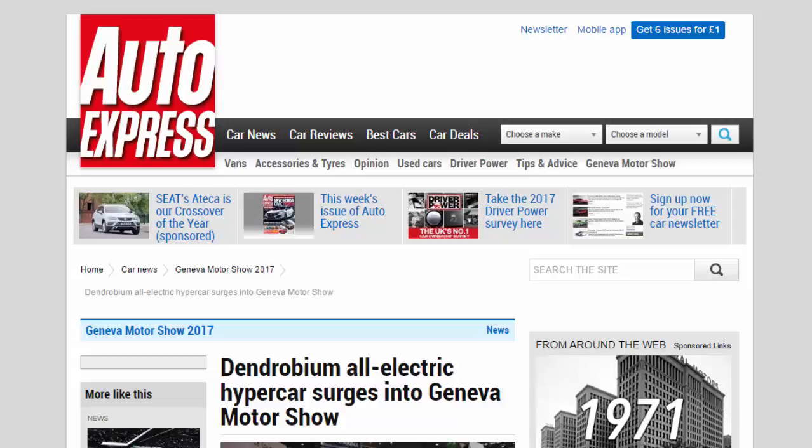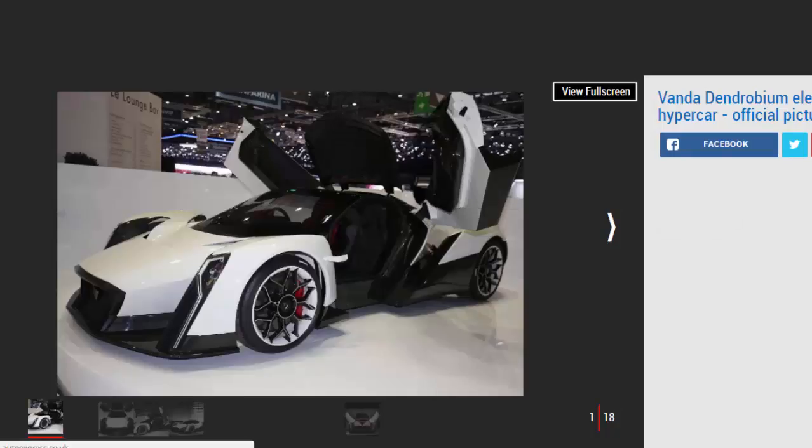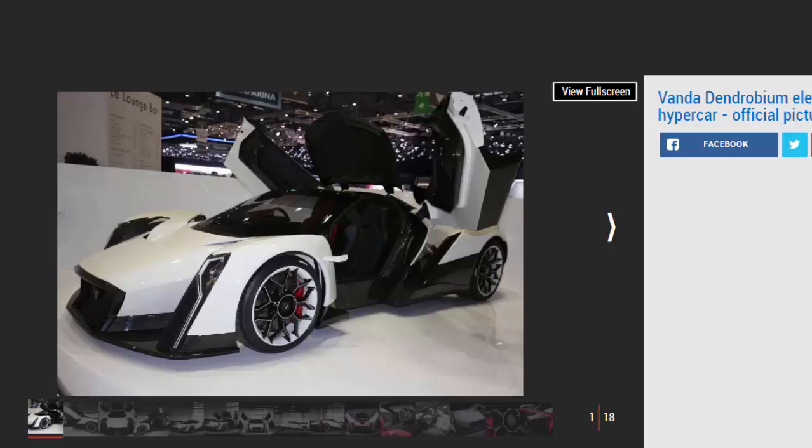Dendrobium all-electric hypercar surges into Geneva Motor Show. All-electric hypercar by Vanda Electrics, developed with help from Williams Advanced Engineering, takes 2.7 seconds to reach 62 miles per hour.